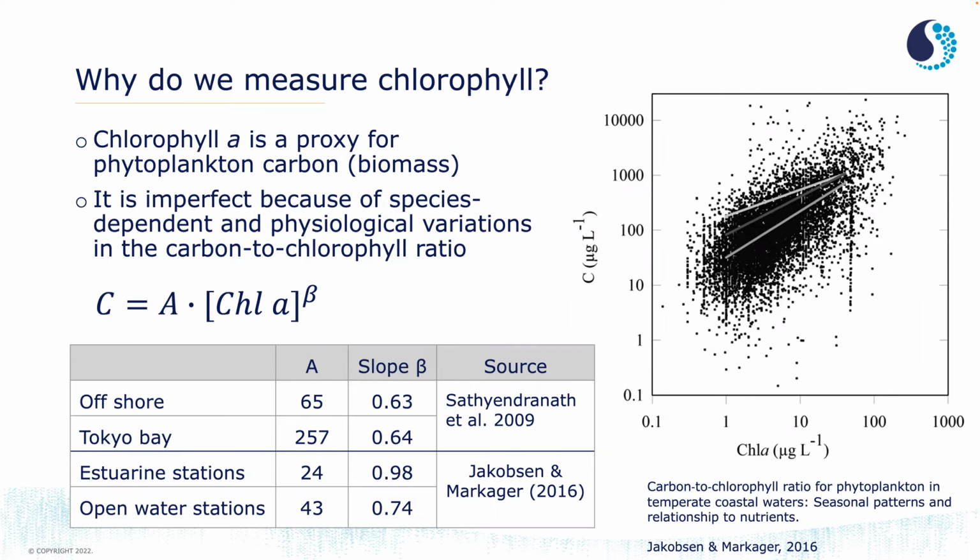In fact, some people have developed, and this is just one empirical relationship of many in the literature, a power relationship between chlorophyll A and carbon: carbon equals A times chlorophyll A to the beta power. We can see that even in those parameters, there are quite a few in that table, depending on where you are, whether you're offshore, Tokyo Bay, estuarine stations, open water stations. This is just a small portion of the data and studies that have been available. Those different relationships are shown in the graph on the right with the different shaded bars. The point is, we can make a relationship between chlorophyll and carbon, however imperfect, to satisfy our desire to create a currency in carbon units out of chlorophyll. And that's really important. So if we measure chlorophyll, we can make an estimate of carbon.